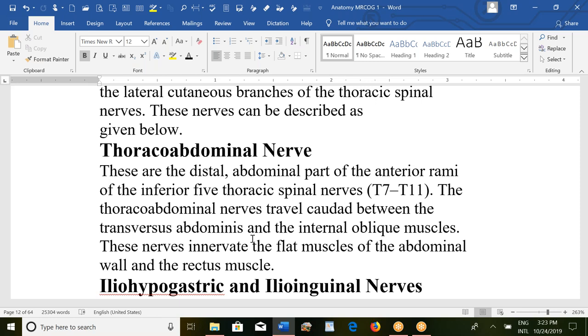These are the distal abdominal part of the anterior rami of the inferior five thoracic nerves, which are T7 to T11, and the thoracoabdominal nerves travel between the transversus abdominis and the internal oblique muscles. These nerves innervate the flat muscles of the abdominal wall and the rectus muscles.